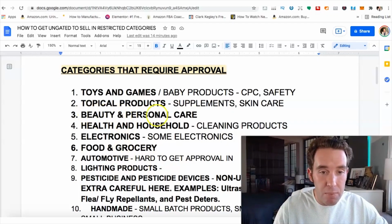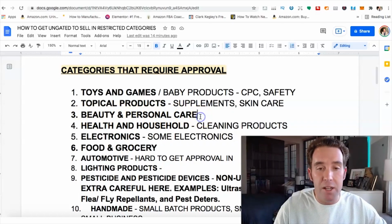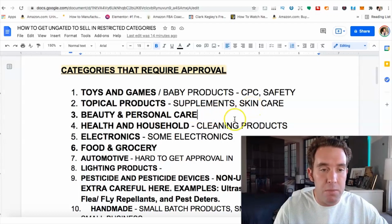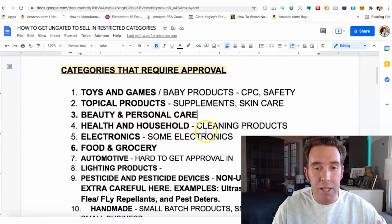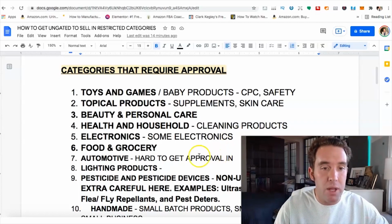Some beauty and healthcare products, guys. Beauty and personal care products as well. A lot of the same things. It's going to be skincare products, topical creams and serums. Health and household products, like cleaning products, are going to require approval. Anything that disinfects something, you know, UV sanitizers, these types of products are going to also require approval. So some health and household items.